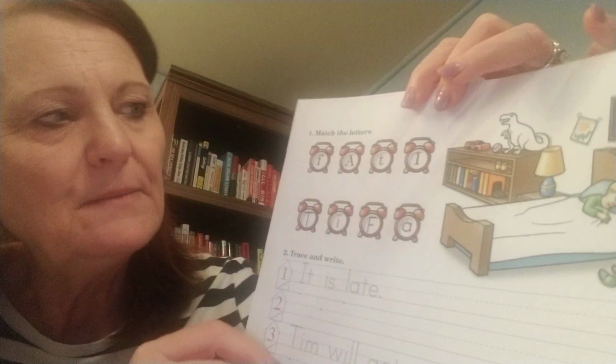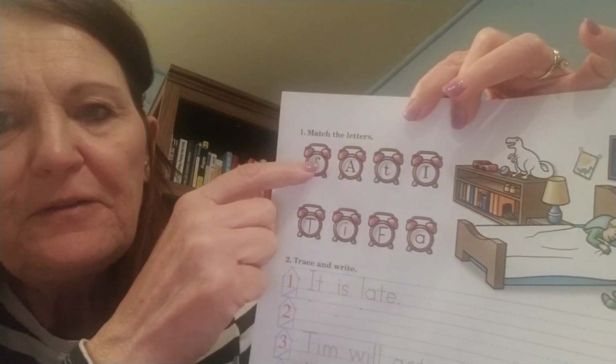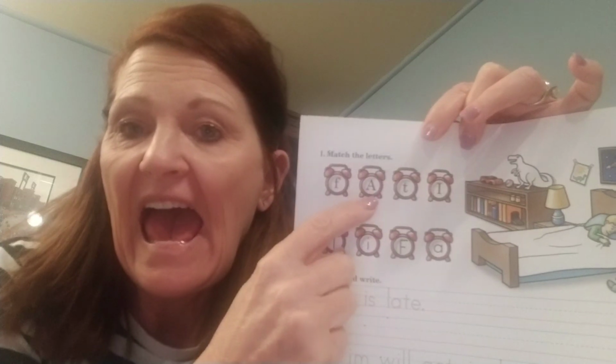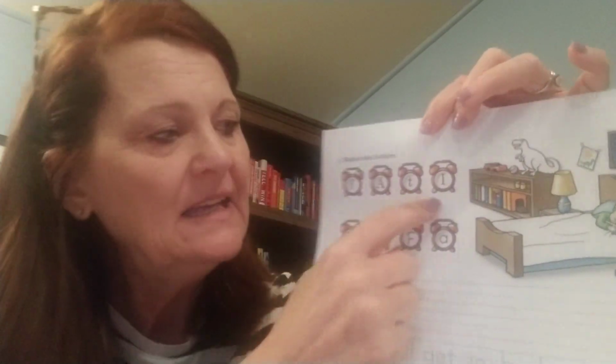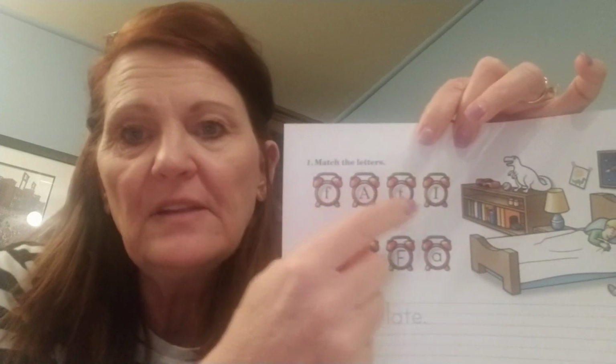Great job. We are going to say those sounds. F, f, f. A. Let's do short A first. A, a, a. Now let's do long A. Pretty simple. A, T, t, t, t. And I. Short I first. I, I, I. And then the long I. Pretty simple again. I.